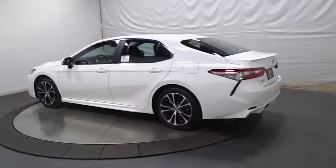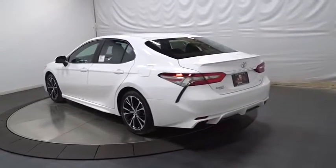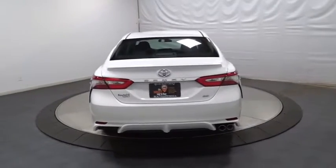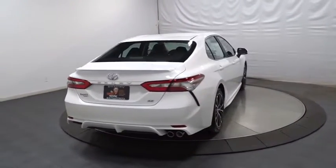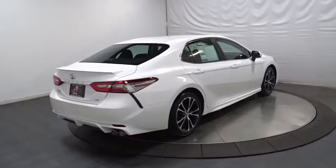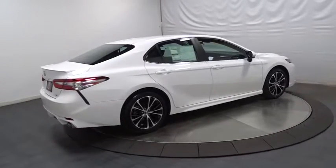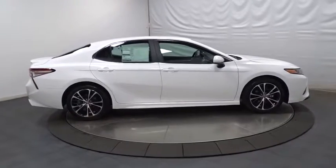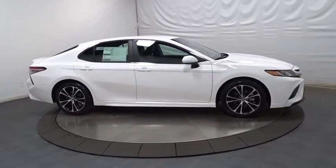Keyless entry, backup camera, front wheel drive, MP3 capability, trip computer, clock, electronic stability control, tachometer, outside temperature gauge, day and night rear view mirror, automatic air conditioning, engine immobilizer, body color door handles, power rear window sunshade. Come take a test drive today.